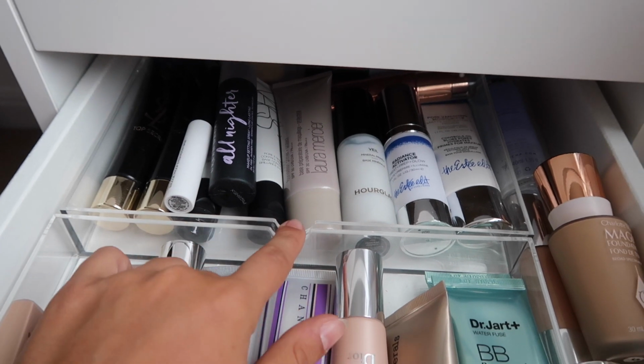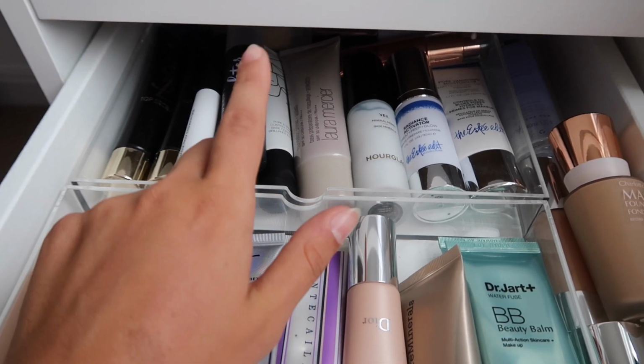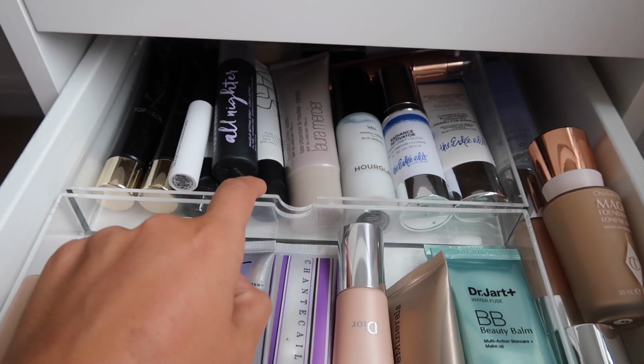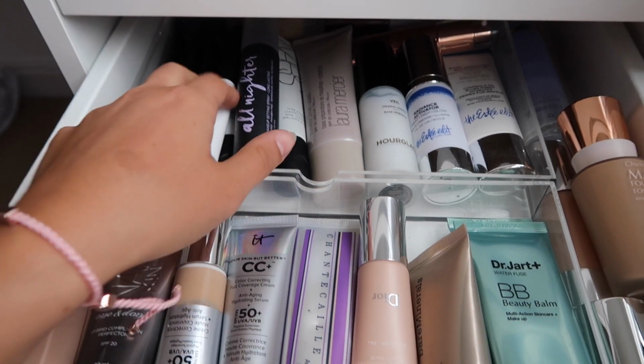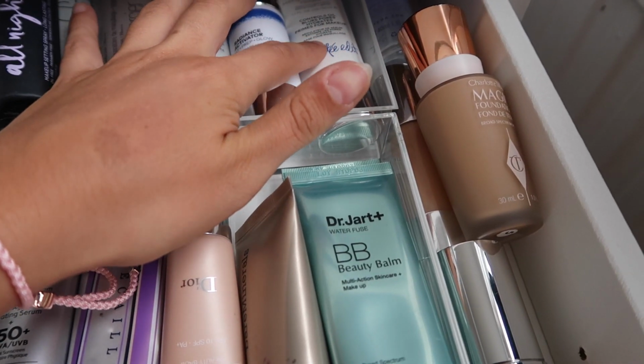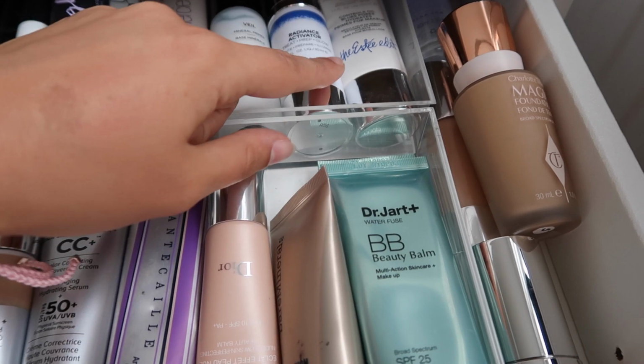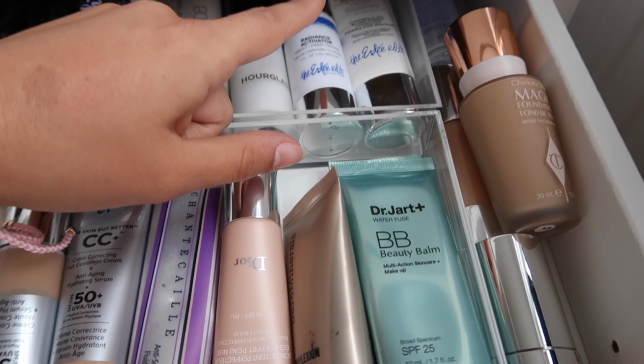And then at the back I keep my primers, and I keep them at the back purely because I don't wear primer very often. I have one that I love and it's never stored in here. So the rest of them I store towards the back. So I've got the Pore Vanishing Moisturiser. This is the Matte Hydrating Primer by the Estee Edit. That stuff's great. And then I've got their Radiance Activator, which is more like their glowy primer.